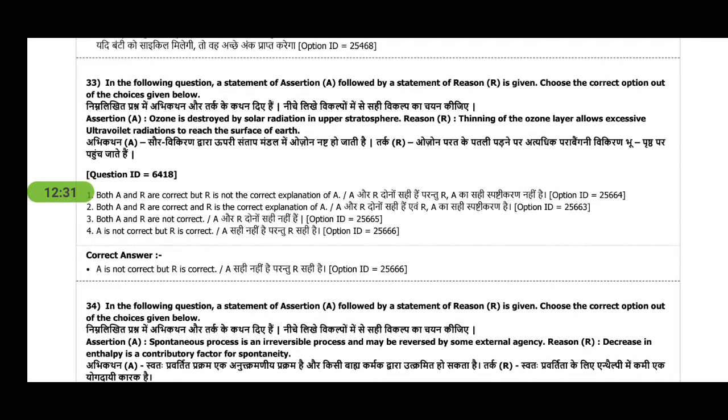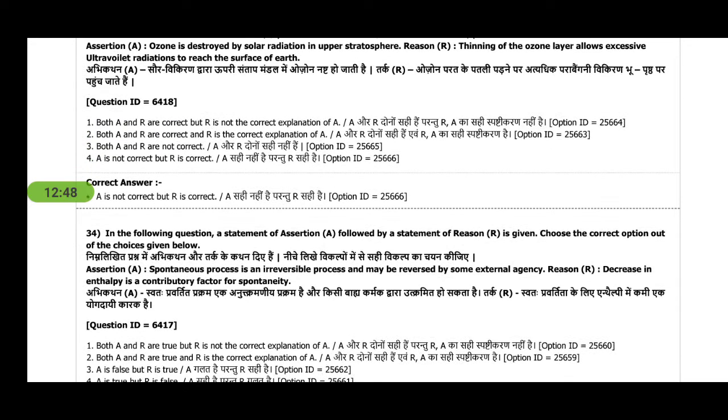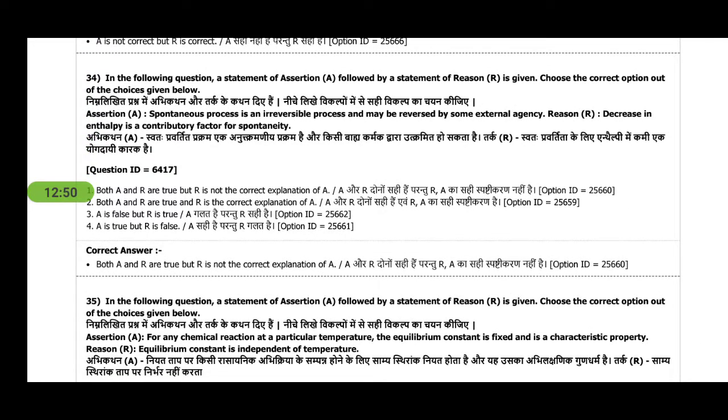Next, two statements are given and we have to see if they are correct. The first is incorrect, because ozone depletion occurs in the lower stratosphere, not in the upper, while the second one is correct. Next is, okay, spontaneous process is irreversible. Both A and R are true, but R is not the correct explanation of A.